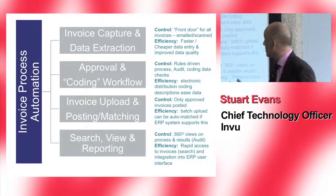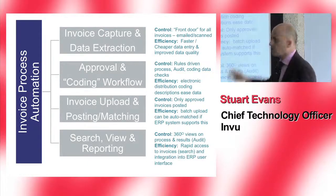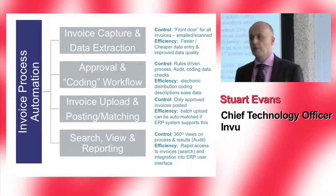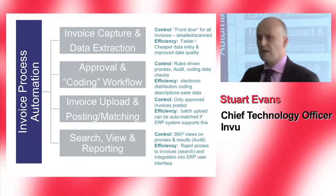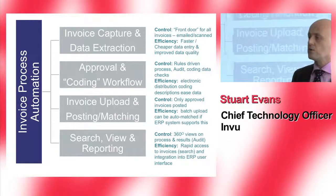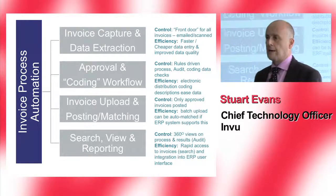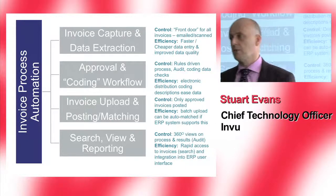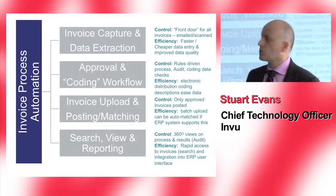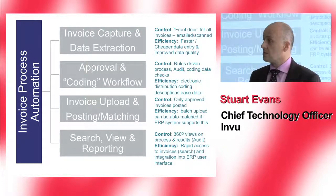Efficiency can also be about distribution. So when we come to the approval and the coding workflow, as I say, what you'll be doing with paper today, or even if you scan and then you email, is you're distributing things in an uncontrolled, unmeasurable manner around your business. If you're multi-office, you'll be using internal post. Maybe that's a sunk cost, maybe it's not. It still takes time.